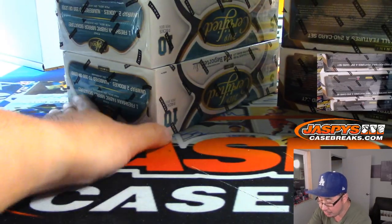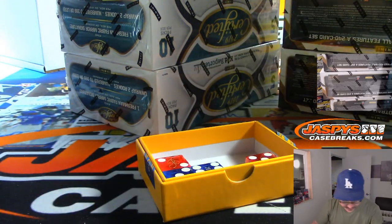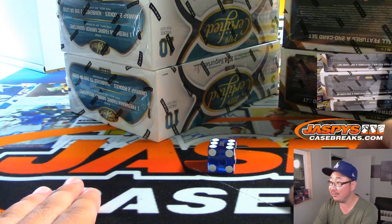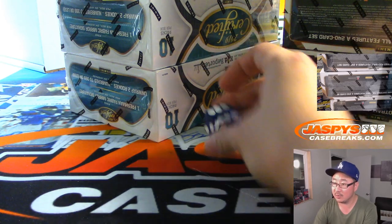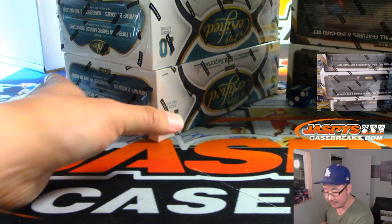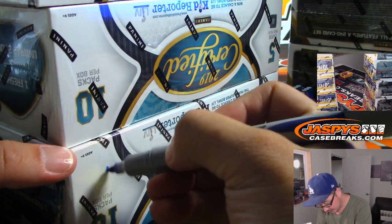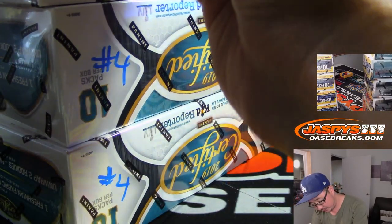We'll roll the die. 1, 2, 3 for the left side, 4, 5, 6 for the right side. We're going to do the right side right there. This side, we're going to save for break number 4. So we'll mark this 4. Kind of a weird angle, but.